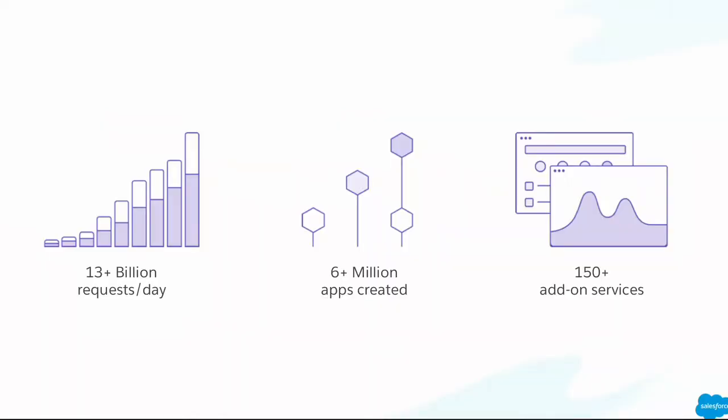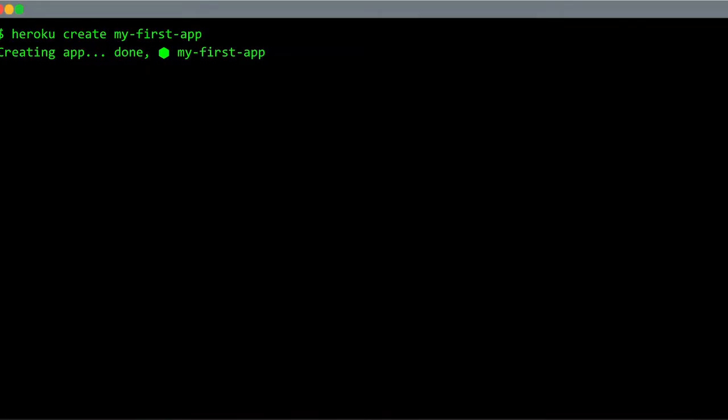A few quick stats. We're serving about 13 billion requests a day. There have been 6 million apps created on the platform, and there are over 150 add-on services in our ecosystem. We're going to touch on what that means here in a second. But first, this is what it looks like to create your first Heroku app.